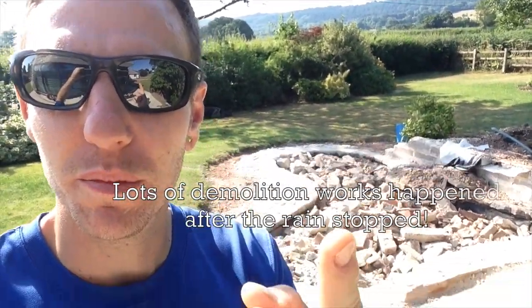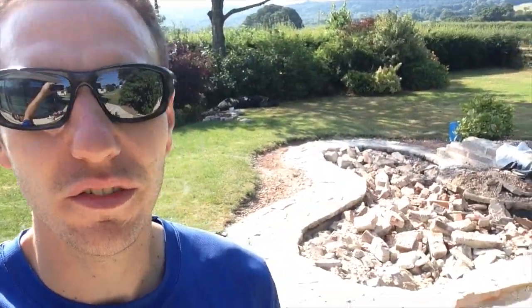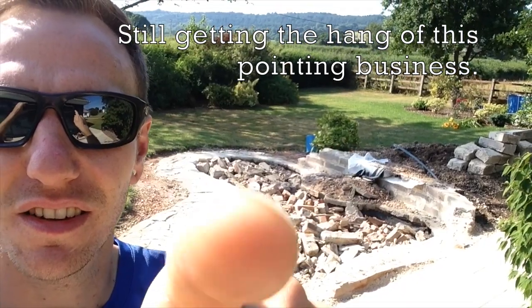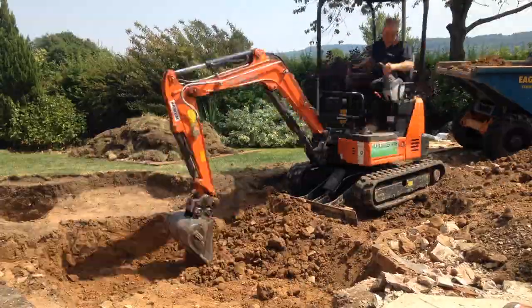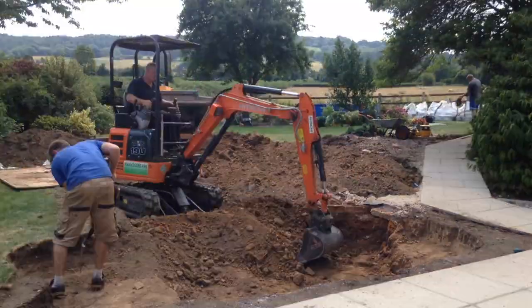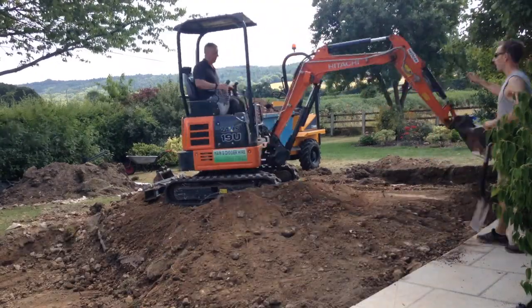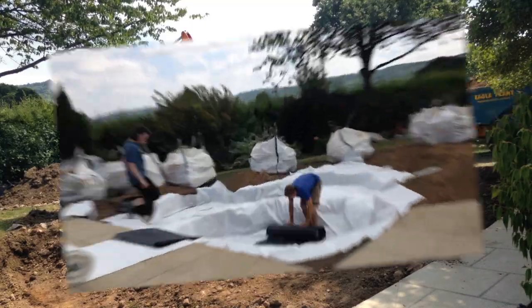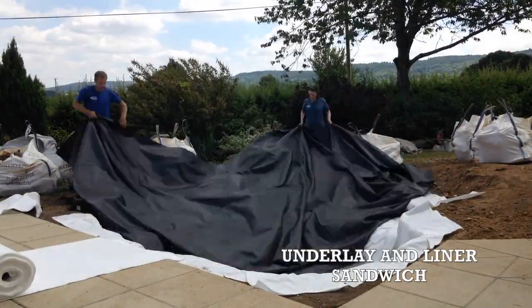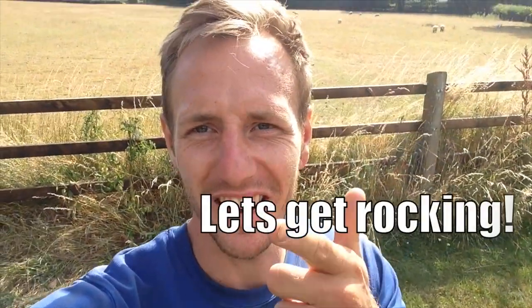So you can see we've managed to get quite a lot of the edging out, and the driver has arrived, so we're going to basically get the rest of this out, this little horrible bit, and start digging our pond. Good times. Groundwork's done, liners are in, now the real fun begins.